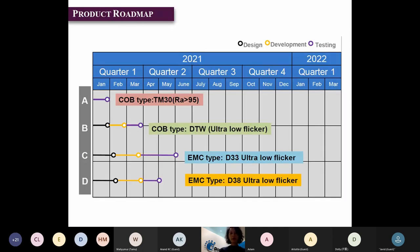And this is the roadmap. We have an 80 version, we have a 90 version, but based on the current market trend we may need CRI over 95, what we call the TM30 full spectrum series. And also, as I mentioned, we are going to have a smaller dimension, from D30A to even smaller, and we are also developing that.